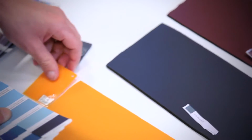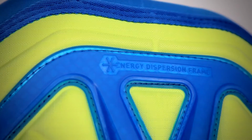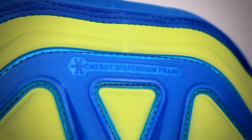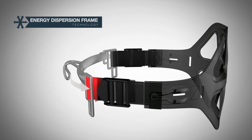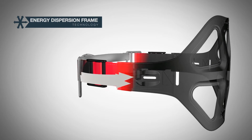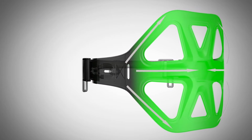The development of the EXO harness has resulted in many innovations and the creation of new technologies. The EDF is a hexagonal structure with varying degrees of thickness. It is directly connected to the spreader bar through the straps and buckles. This element receives 100% of the kite traction.